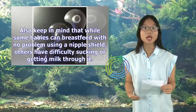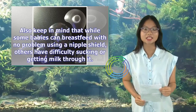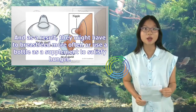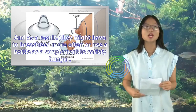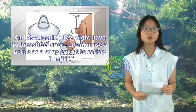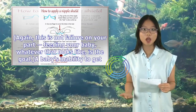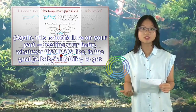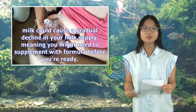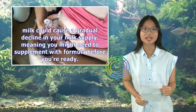Also keep in mind that while some babies can breastfeed with no problem using a nipple shield, others have difficulty sucking or getting milk through it. And as a result, they might have to breastfeed more often or use a bottle as a supplement to satisfy hunger. Again, this is not failure on your part. Feeding your baby, whatever that looks like, is the goal. A baby's inability to get milk could cause a gradual decline in your milk supply, meaning you might need to supplement with formula before you're ready.